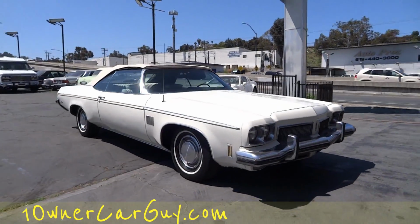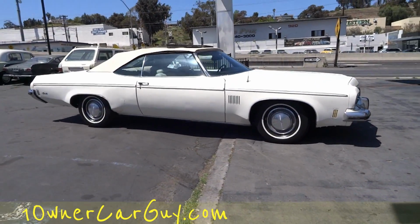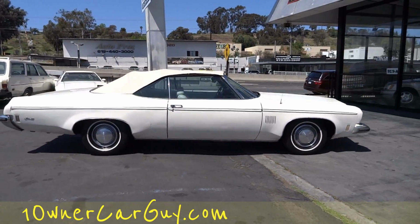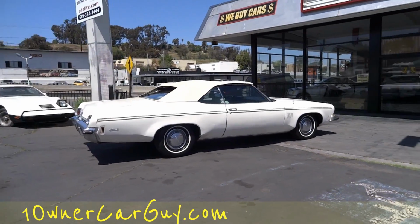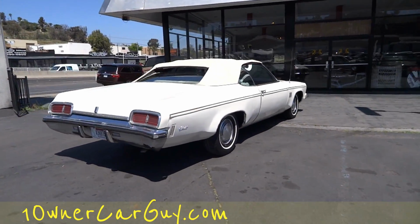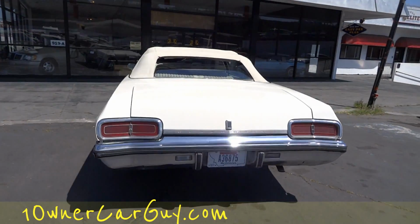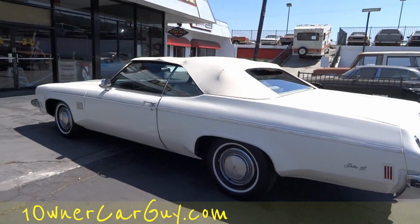Check out this whole review. I'm going to go around it and give you a once around. Then I'll go up close and show you the underneath and anything like that you need to see. And I'll show you any minor dings, dents, and damages on it. It's not perfect, but man, it sure is beautiful. Interior's nice as can be. Runs and drives great. You'll know a bunch more here in a few minutes.